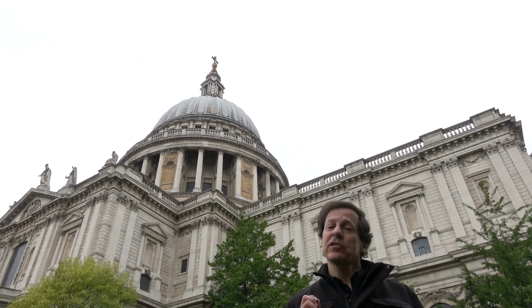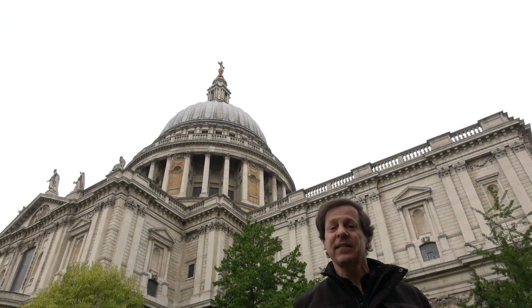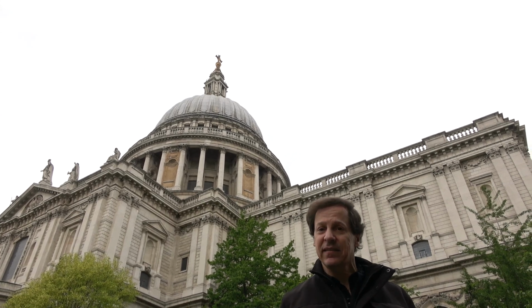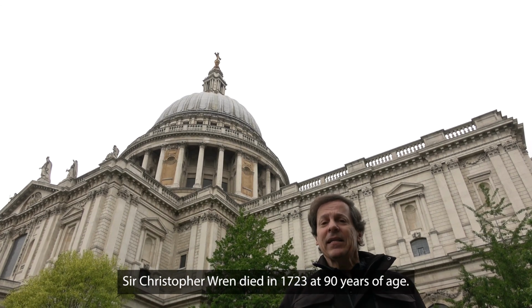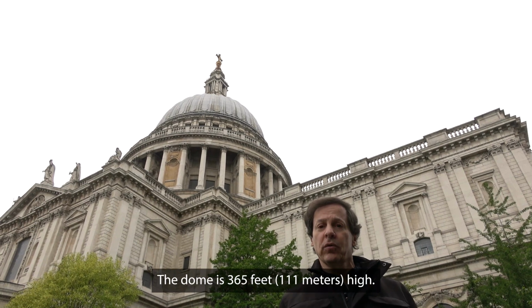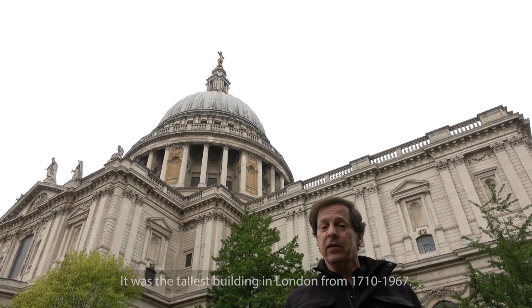So the reason I love St. Paul's Cathedral is it reminds me of old London. It was built in the 17th century after the Great Fire of London, which was in 1666. It was designed by the architect Sir Christopher Wren, who was also buried here. And it is known for a number of things. One is the dome. It's one of the tallest domes in the world. And this was the tallest building in London for over 250 years.